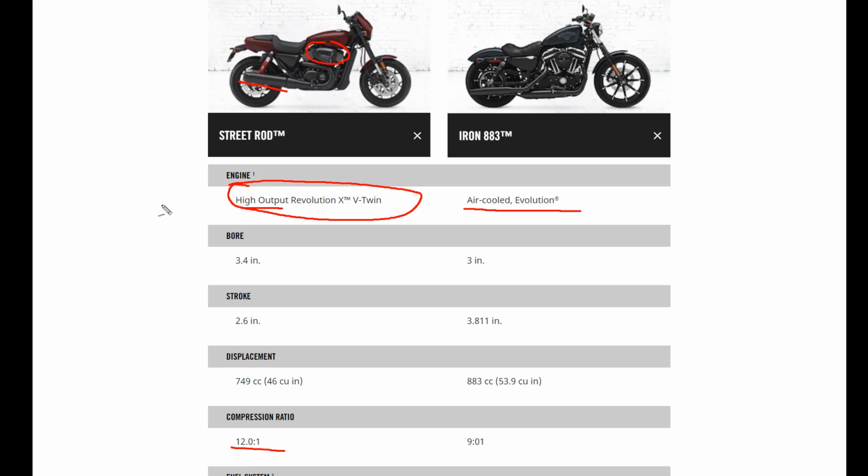That's what allowed Harley-Davidson to squeeze out about 10% more power and about 8% more torque out of the Street Rod. So this is definitely a higher performing engine than the Iron 883. So if you're a guy looking for real good pep and power out of these small CC engines, then the Street Rod is probably the better way to go.